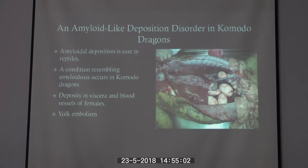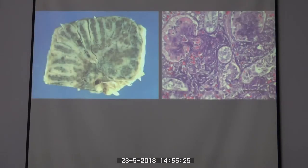Generally, amyloid deposition is uncommon to rare in reptiles. There are some exceptions. The colubrid snake sometimes will have a little bit of amyloid in the sinusoids of the liver as they age, but not associated with disease. Whereas this disorder in the Komodo dragon is a considerable problem. Grossly, this is kidney, a fixed specimen, and these coalescent zones of white discoloration represent the deposits.